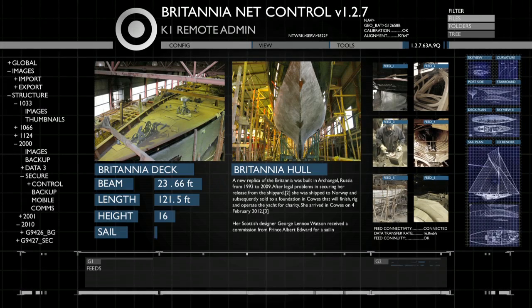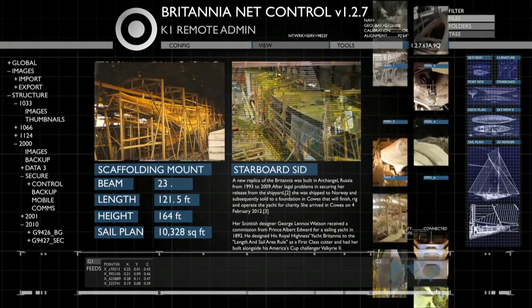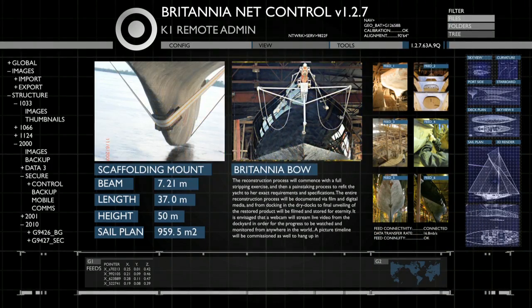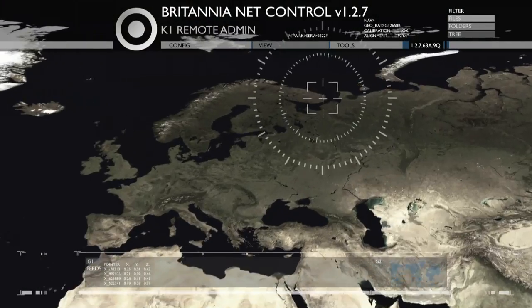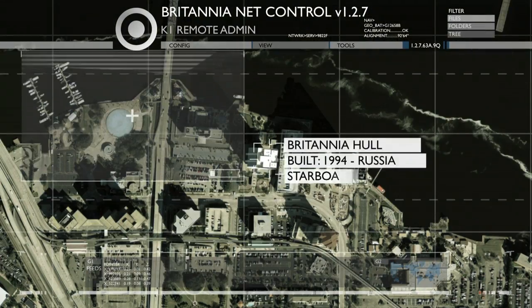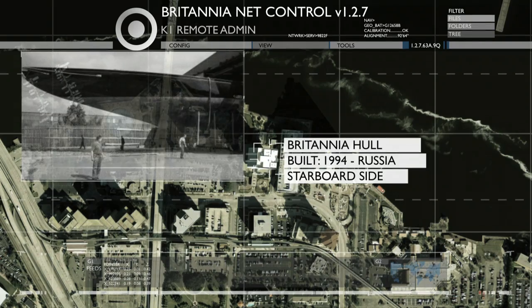In 1994, the only exact replica of Britannia was commissioned and built in Russia, gaining Her Majesty's blessing. Her then owner shipped her from Russia to Norway in 2009, but unfortunately the completion of the project came to a standstill.